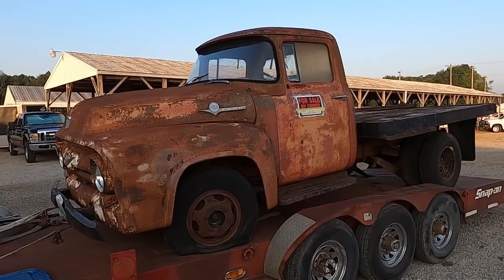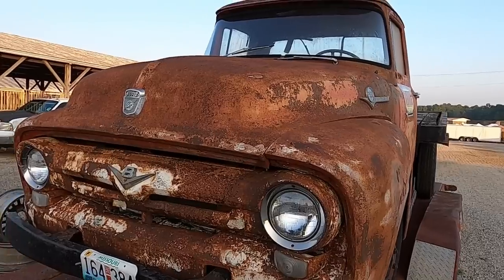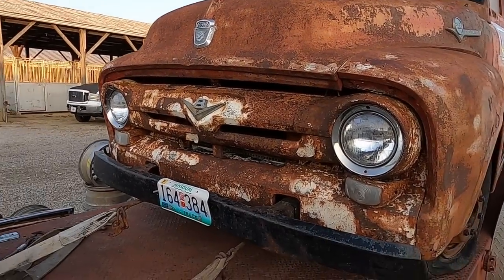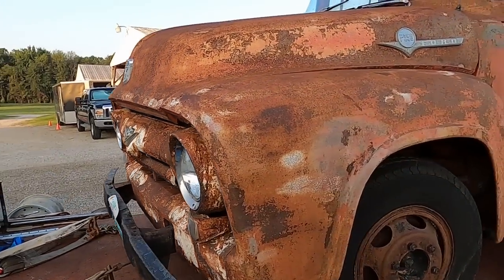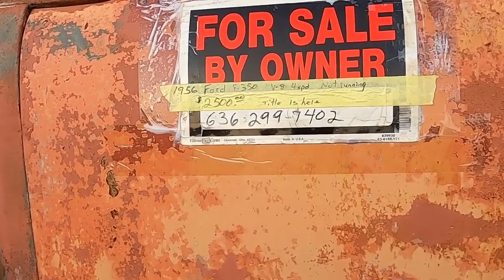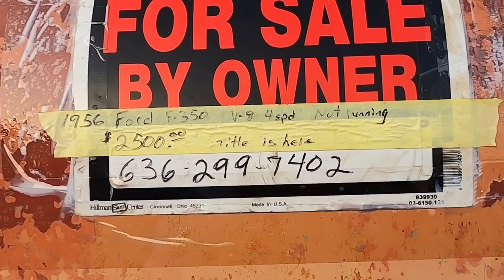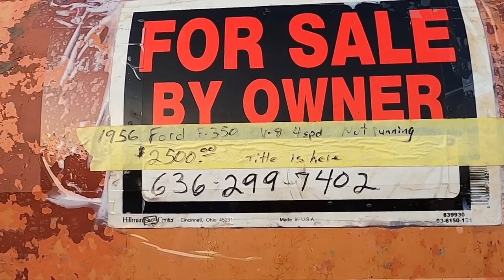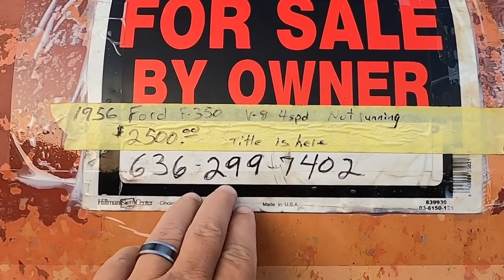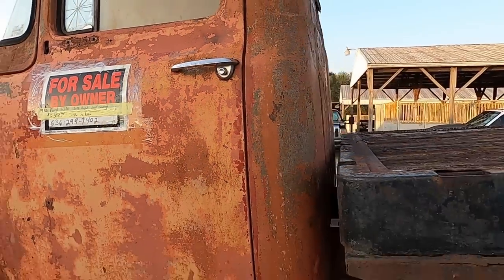'56 Ford F-350, V8, 4-speed, not running, $2,500, title is here. 637-299-7402. Alright.